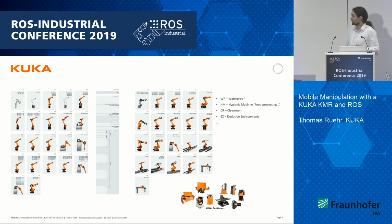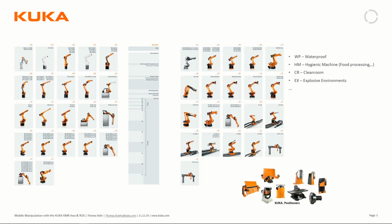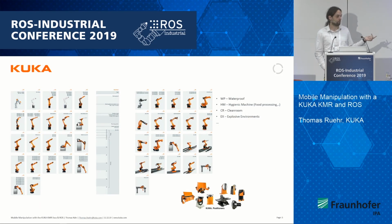As you know, KUKA doesn't have just one or two different robots, but a lot of different robots. On top of that, we have linear rails and positioners, so extra axes that are also controlled by the robot, for example if you want a rotary table for welding. And there are different areas: waterproof robots, hygienic machines for food processing, clean room, explosive environments, and all this. So it's quite a lot of different robots, which of course makes the task of finding one ROS driver for everything maybe a little more difficult than for other players.